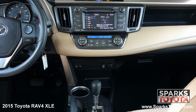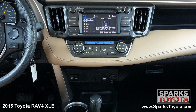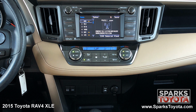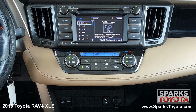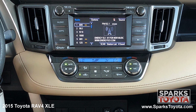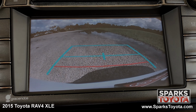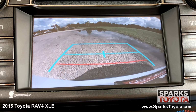This includes your classic AM/FM radio with CD player. It's MP3, Sirius XM, and Bluetooth compatible, and you can easily connect devices using the USB and aux ports. This advanced system even has voice recognition. You also have dual zone climate control, and everything is easy to use. Take a look at this backup camera. It is very clear and has guidelines to make backing up a breeze.